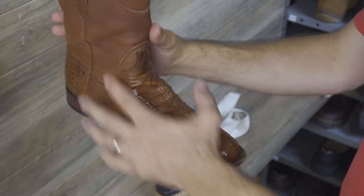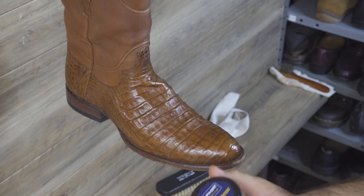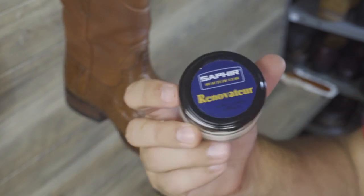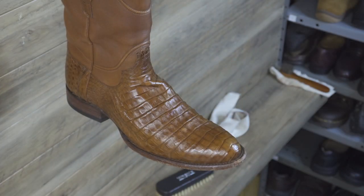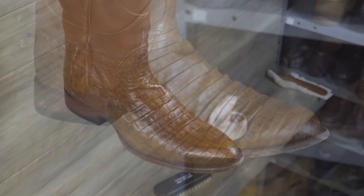The upper shaft, this premium leather, if these were your boots and they had never been conditioned before and they're older, you would want to use the Saphir Renovateur cream. I can tell that these don't need it, so I'm not going to do it on this particular pair, but I highly recommend this. All right, let's jump over to the other pair.